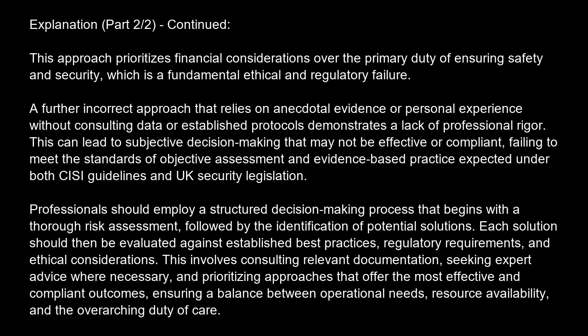This approach prioritizes financial considerations over the primary duty of ensuring safety and security, which is a fundamental ethical and regulatory failure. A further incorrect approach that relies on anecdotal evidence or personal experience without consulting data or established protocols demonstrates a lack of professional rigor. This can lead to subjective decision-making that may not be effective or compliant, failing to meet the standards of objective assessment and evidence-based practice expected under both CSS guidelines and UK security legislation.